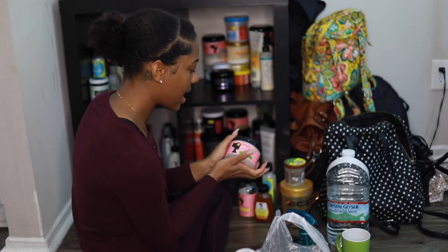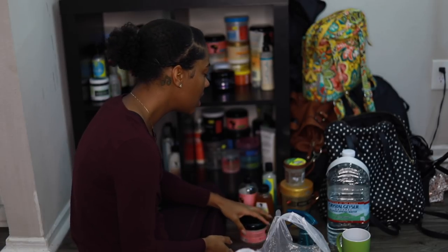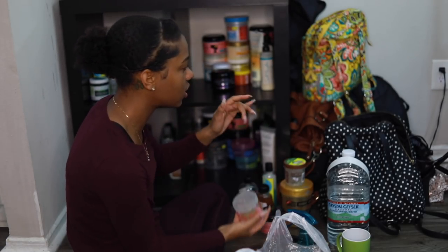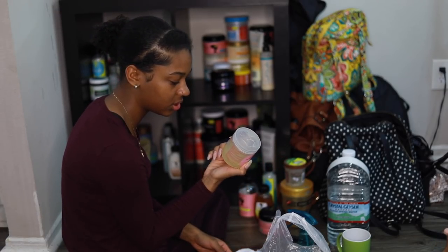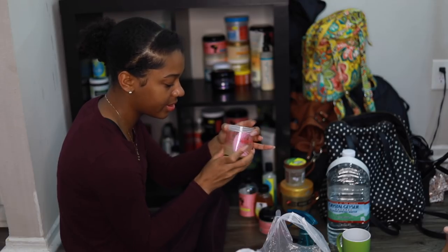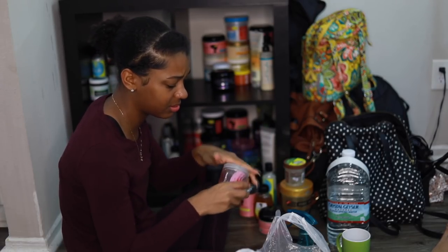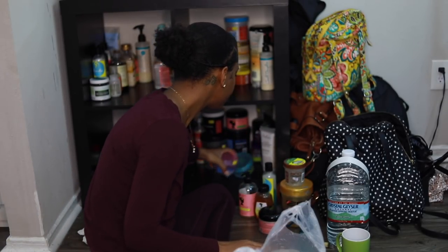The gels that I have are the Camille Rose Butter Gel, which is a cream gel. It's not gonna give you a hard finish. It's definitely soft, super moisturizing. I do have Kinky Curly Custard. I've had this for a very long time. I think, yes, it doesn't even smell like anything. So I'm gonna go ahead and get rid of that. If I want to buy some more, I will.